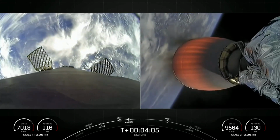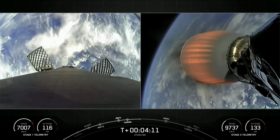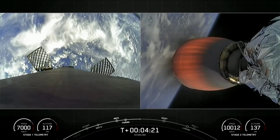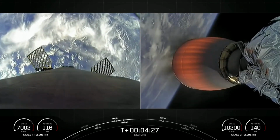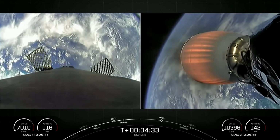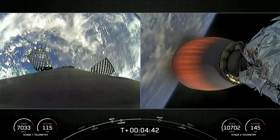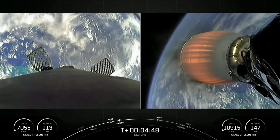Stage 1 is currently making its way back down to Earth. Again, we are scheduled to land on our drone ship, A Shortfall of Gravitas, today. Acquisition of signal, Bermuda. And the V2 mini Starlink payload is still attached to the second stage vehicle. Vehicle's on nominal trajectory. And good call-outs there. As I mentioned earlier, today's Starlink mission marks SpaceX's 25th mission this year and second launch of our V2 mini Starlink satellites.